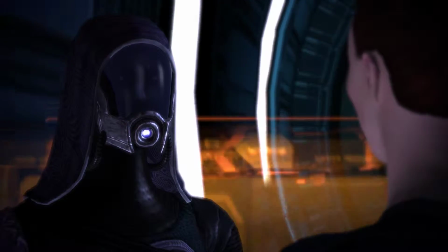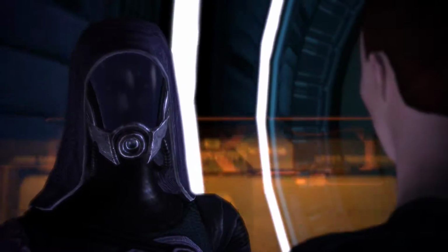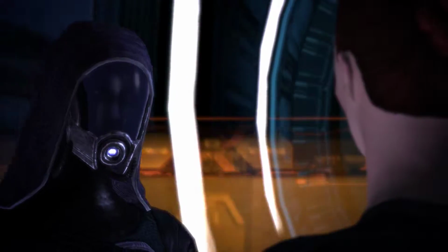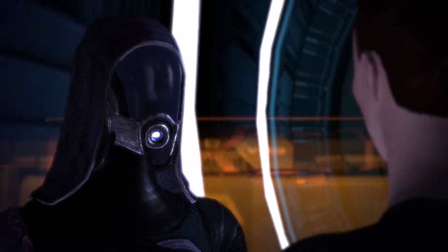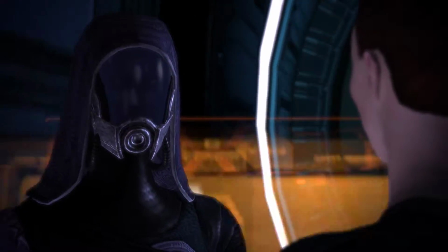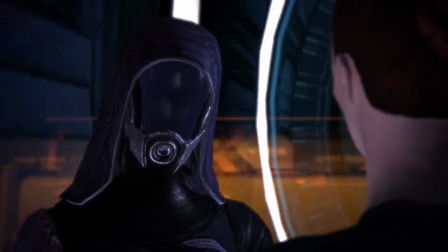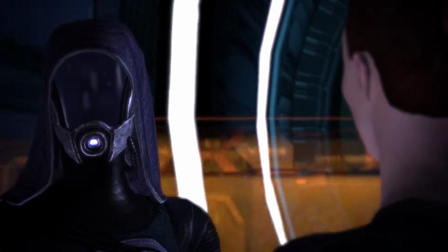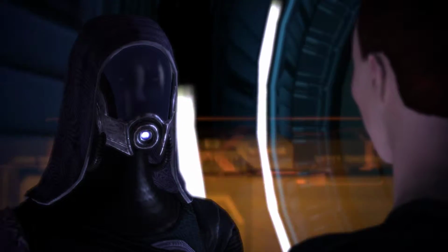Interesting. The Geth were originally created to serve as an automated manual labor force. Initially, their intelligence was as limited as any VI. Over time, we made small modifications to their programming to allow them to perform more varied and complex tasks, bringing them closer and closer to true AI status.